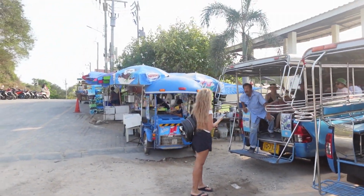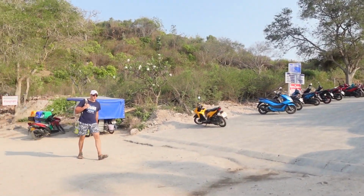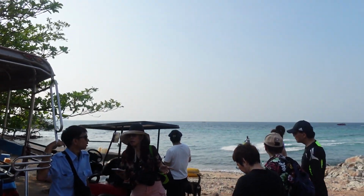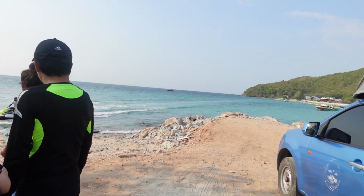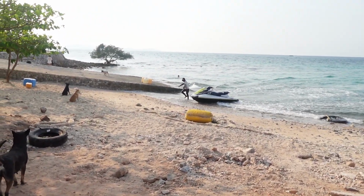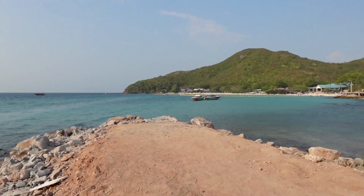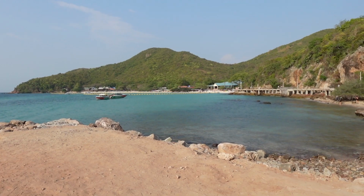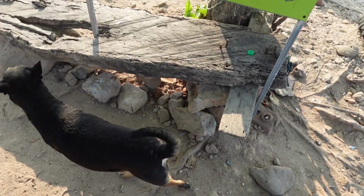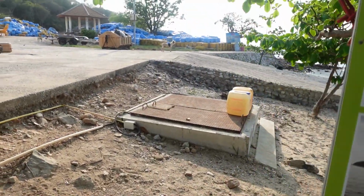There are a few stalls over here selling drinks, ice cream, snacks. We'll walk around all the way over there. Do jet ski deals, let's have jet skis for rent. The water is really blue here, and like I said, there are quite a few different beaches. This is one of them that has less people out here. Bunch of beach doggos out here just hanging out. This is their land.